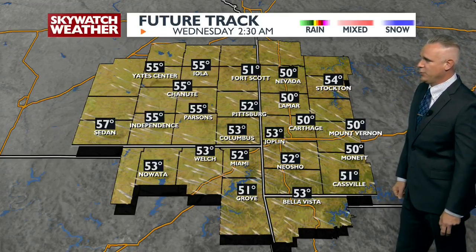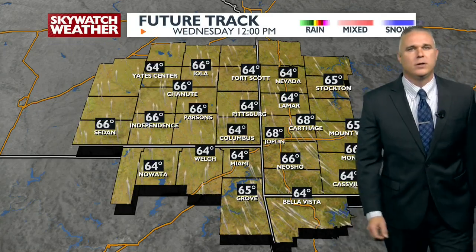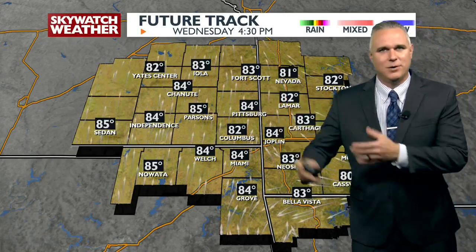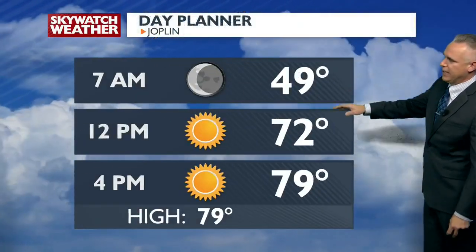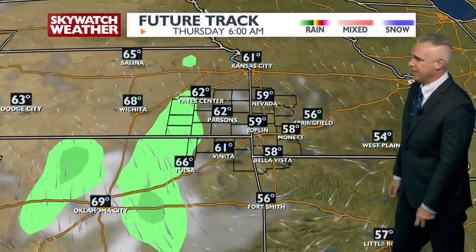Upper 40s again Wednesday morning, and then as we go into Wednesday afternoon, we heat up into the low to mid 80s. So a slow stepping stone all week long. Eventually, we're going to be back up near 90 degrees by the time we head into the weekend. 49 to start, 72 by noon. High temp on your Tuesday of 79 degrees.